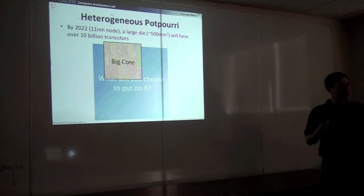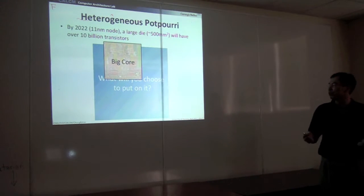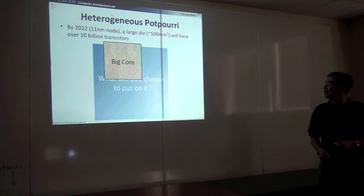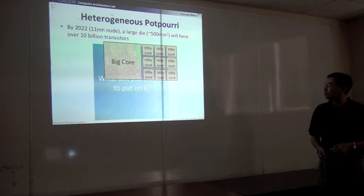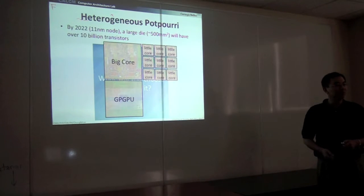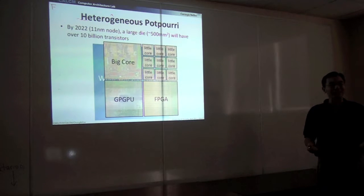The classic big superscalar out-of-order core, that's not going to happen, right? We may have one, okay, but that's not going to be what uses up all the transistors to give you performance. People are interested in lots of little cores, right? You might integrate a GPU, right? I'm here today to tell you I'm interested in putting FPGAs on there, right?